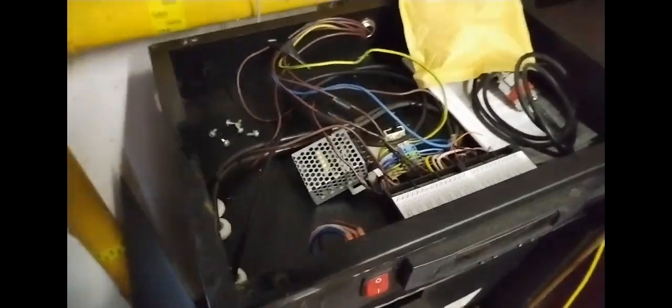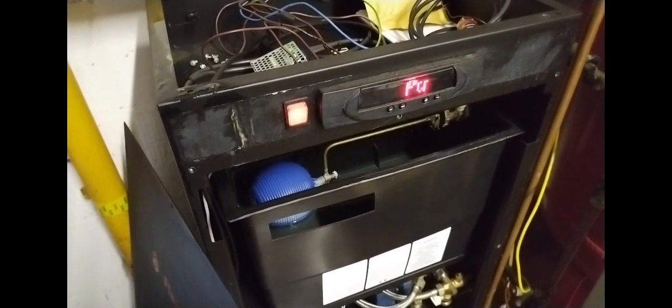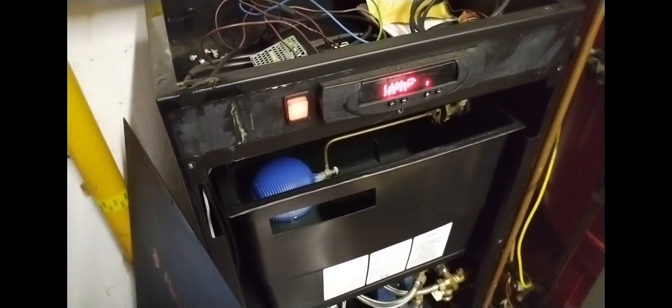Then moving on to the pressurization unit. Pressurization unit, pumps have ceased. Pump 1 and 2 have ceased. So they're going to be replaced.